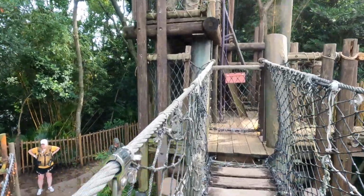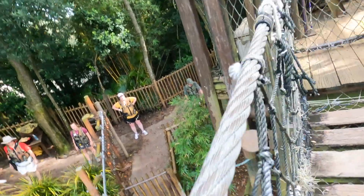Talk about a bird's eye view. Alright, young man, would you like a photo? Yeah, sure. Here comes two of them. Three, two, one. Alright, guys, so that was super neat.